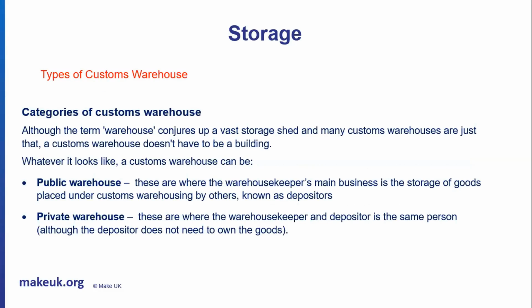Now, there are two types of warehouse, and certainly some businesses perhaps have seen an opportunity to offer customs warehousing as a benefit of their particular setup. Two different types of warehousing. First one it mentions there is a public warehouse.